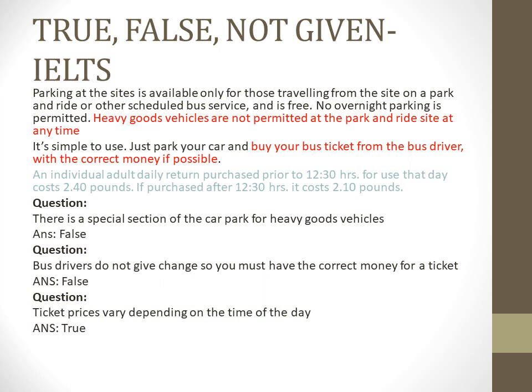So the question is, ticket prices vary depending on the time of the day. So it is true. If you're buying prior to 12:30 hours, there is a particular rate, that's £2.40. If you're buying after 12:30 hours, it is just £2.10. So it is true. Ticket prices are varying depending on the time of the day. So that's how you have to arrive at the answer.